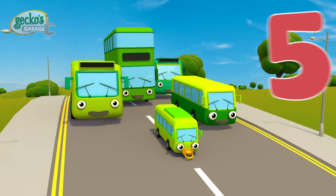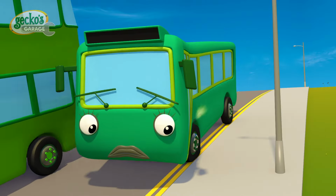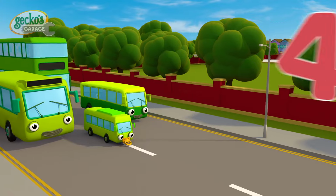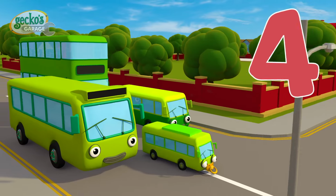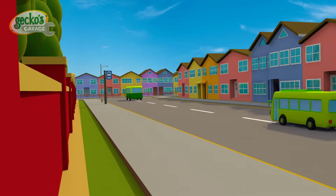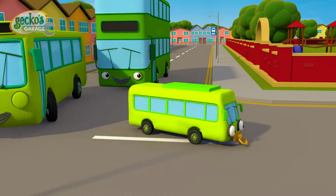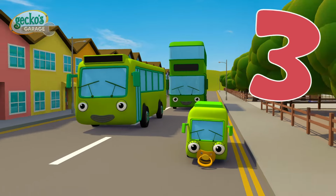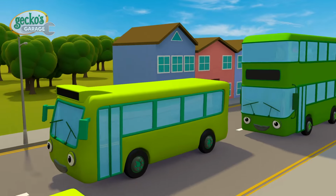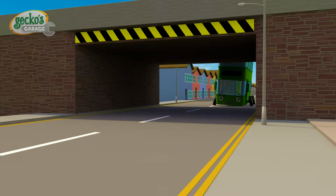Buses driving down the lane. Five green buses driving down the lane. And if one green bus should lose their way, should lose their way again, there'd be three green buses driving down the lane. And if one green bus should lose their way again, there'd be two green buses driving down the lane.